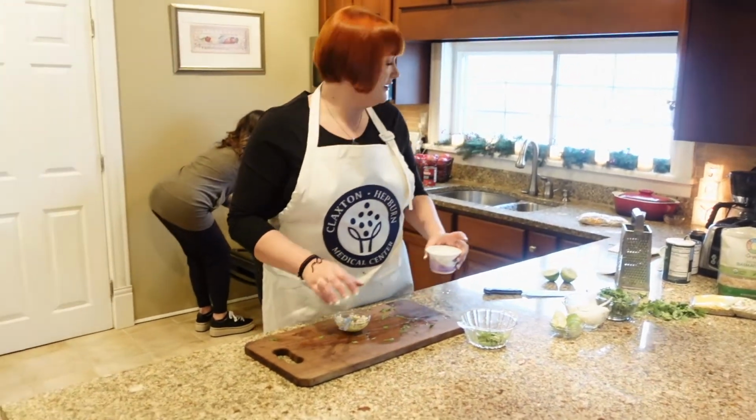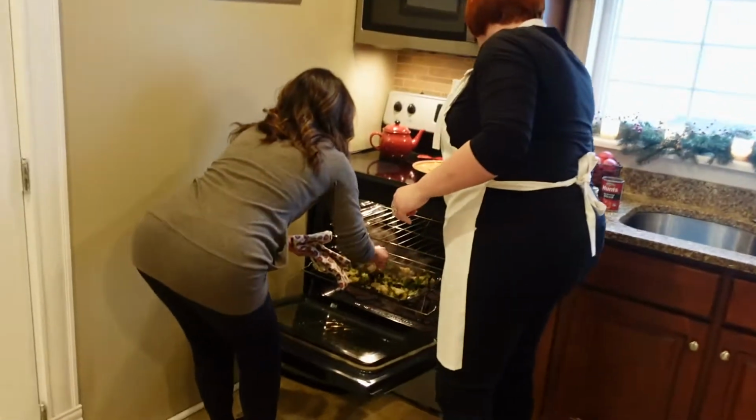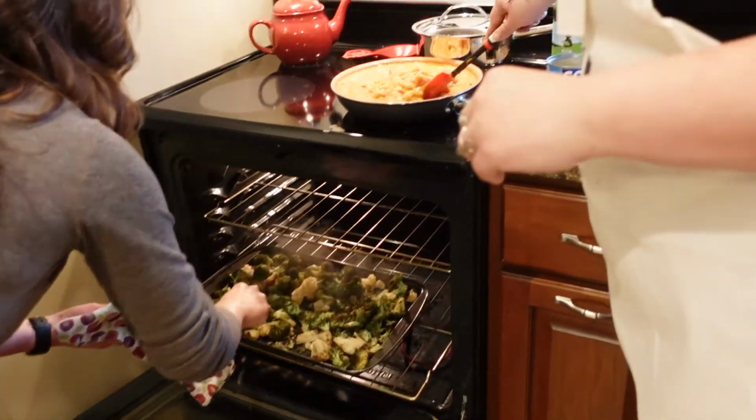Yeah. So the veggies might be pretty close to done. They're still maybe a little crunchy, but yeah, they're getting probably pretty toasty. They have a few minutes. Okay. And I'm gonna show you the sauce too.